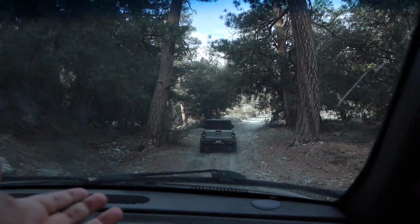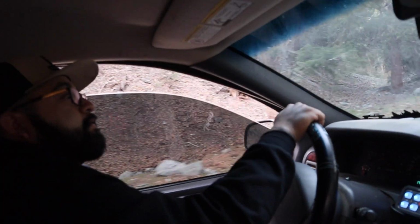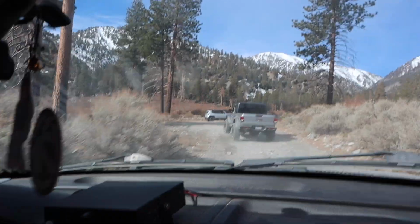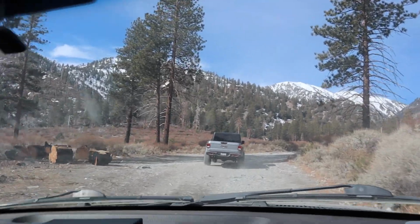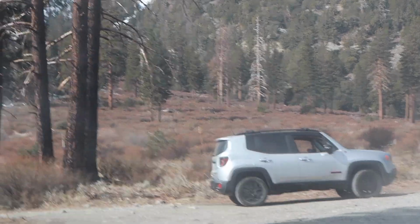So far, it's been pretty easy. Just light trails. Anyone could do this trail. Yeah, I feel like even if you're in a Subaru Crosstrek, you could do this. See guys, perfect example of what I mean by this trail is easy. I mean, if that Jeep made it, anyone can make it.